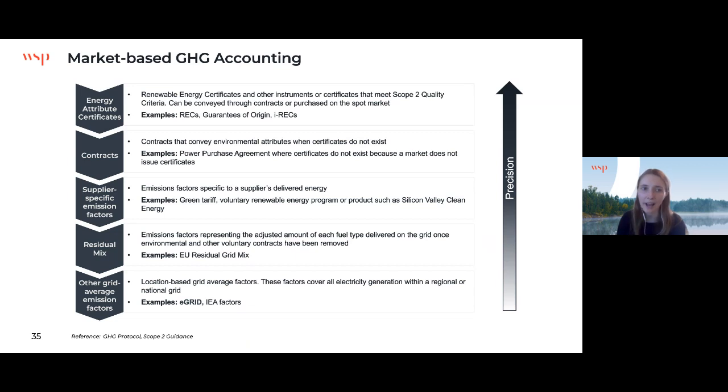Starting with energy attribute certificates, or EACs, for example, these would be things like RECs in the US or GOs in Europe. These are the most precise way to achieve Scope 2 emissions reductions, and they enable you to use a zero emissions factor. It's important to be prepared to provide documentation around these EACs to make sure that they meet the Scope 2 quality criteria. I recommend that you review the Scope 2 quality criteria, which you can find in the Greenhouse Gas Protocol Scope 2 guidance.